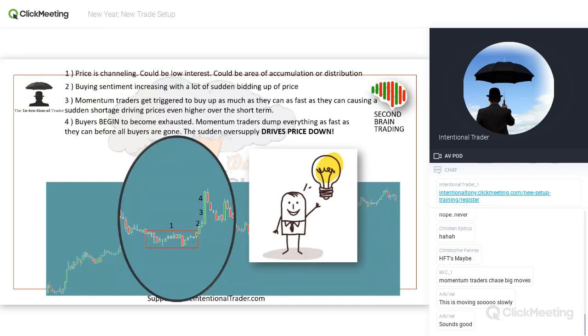You can see it happening on any chart. If this is happening and we know it's happening, all we got to do is figure out what's going on just before this happens. Right? Because this is what always happens after breakout of a channel, push up, pull back. Okay? That's the markdown phase.